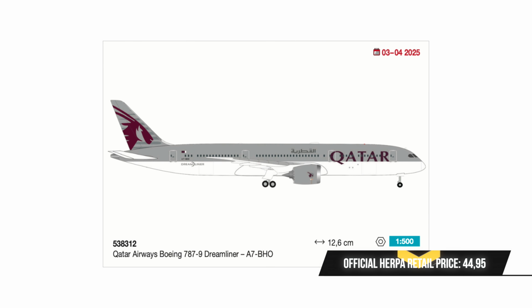But we have another release which I'm sure will be a bestseller in form of the Qatar Airways Boeing 787-9 Dreamliner. This is definitely a model that collectors have been waiting for a very long time, and I'm sure is a model that will be selling out fairly fast. So my recommendation would actually in this case be to pre-order, because I think this could be gone quite fast. The model will set you back, at least with the official or recommended retail price of Herpa Wings, 45 euros. But yes, finally we get a new Dreamliner. It's been many years since we've last seen a Qatar Dreamliner. Last time it was the 8 variant, now we finally get the 9 variant.